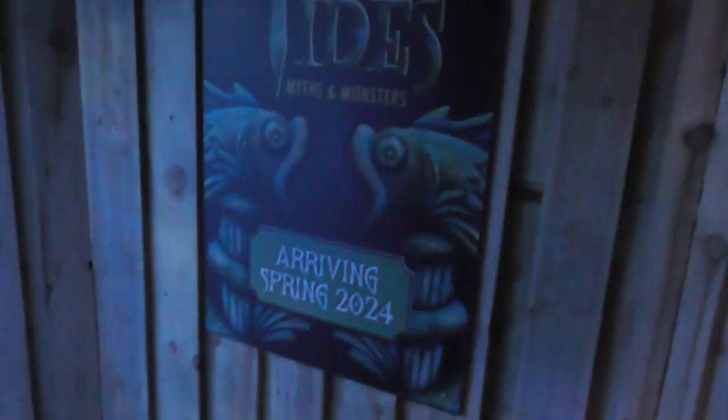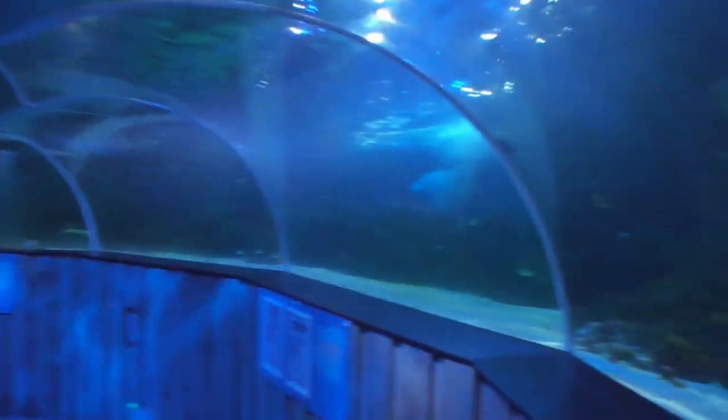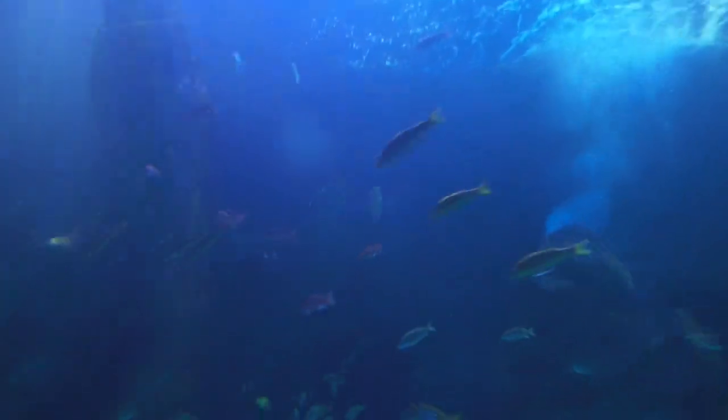So we have got a new thing happening in this Sea Life Adventure. Strange Tides, Myths and Monsters arriving in spring 2024. So yeah, we'll have to check it out when you come here in spring. So they have got the underwater tunnel as well, like most Sea Lifes do. Having a really good day here at Sea Life. It's a really good one as well, featuring a lot of different animals and fish.